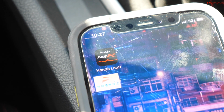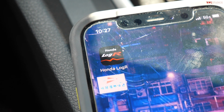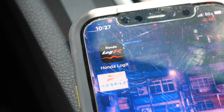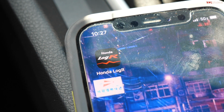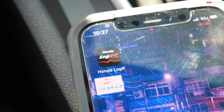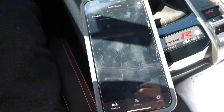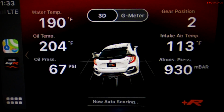When Honda first announced this car, they also announced this app, Honda Log R, which is basically a data logger for when you're going to the track. And it's not exclusive to the limited edition. So if you buy a standard Type R for 2021, you will be able to use this app. Basically, like I said, it's a data logger.